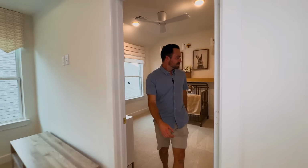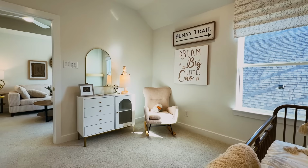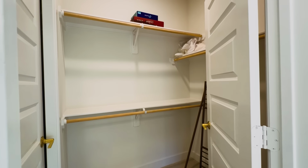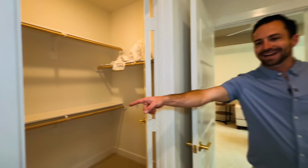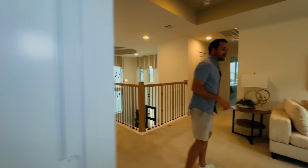So you've got a nursery as they have it set up over here, but this is one of the 3 upstairs bedrooms. But I want you to check something out. Look how big this closet is. That is a massive walk-in closet. And this is an example of that attic that I was telling you about. You've got that walk-in attic door, so you're gonna have plenty of room to store all of your stuff here.